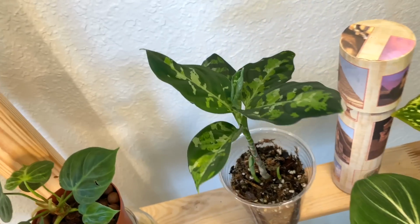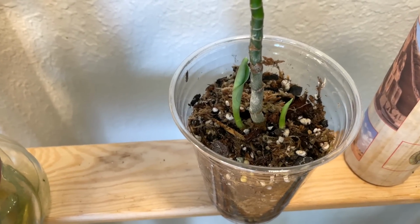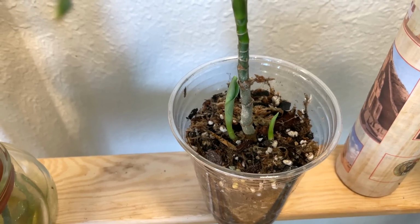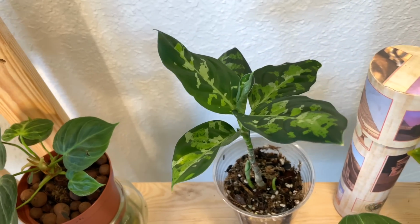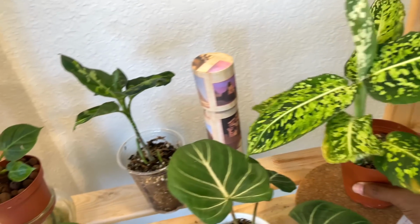The good thing about the Aglaonema pictum tricolor is that it will propagate itself. As you can see, we have two new growth points down there because this plant does kind of grow like a rhizome, to where it will put out new shoots and it will have more of a bushy look in comparison to this one.